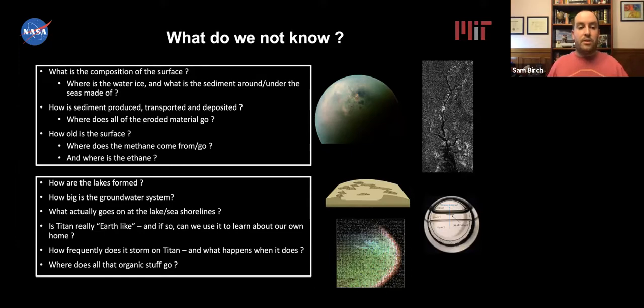A question that's interesting to me is, if it is Earth-like in some aspects, can we learn something about our own planet? Can we actually use Titan to help us out here on Earth? And then in terms of all these organics, where do they go? And when it rains, how often? And how big are these storms? How big can a rainstorm get on Titan?